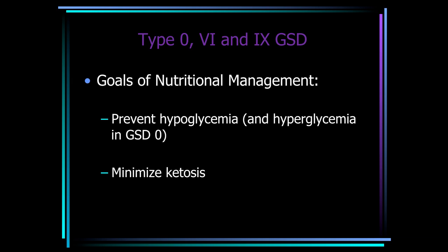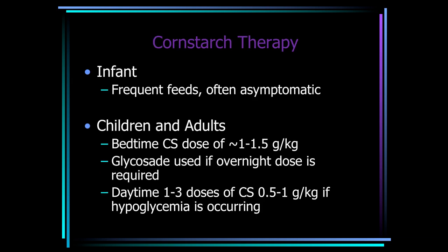So the goals of managing these disorders is to prevent hypoglycemia and hyperglycemia in the case of type 0, and to prevent ketosis. In infants, that is often achieved with frequent feeds, and they may not have many symptoms at all. With children and adults, it's a little bit variable, particularly with type 9. There's some patients with type 9 that have been pretty severe to the point of having evidence of fibrosis, hepatic fibrosis, at the time that they were diagnosed. But many kids are barely symptomatic.